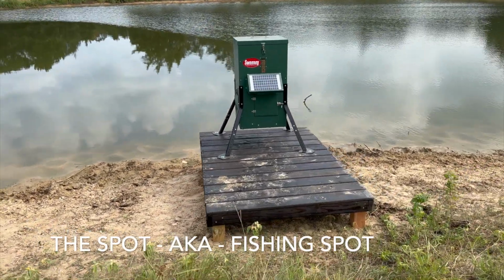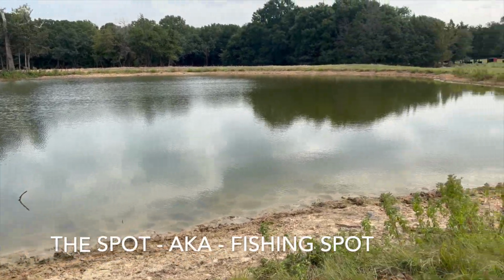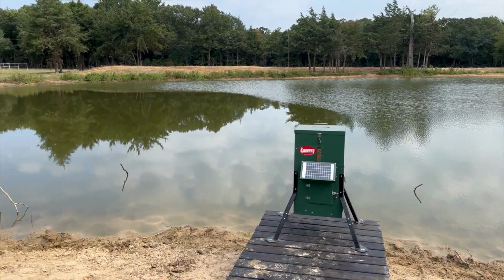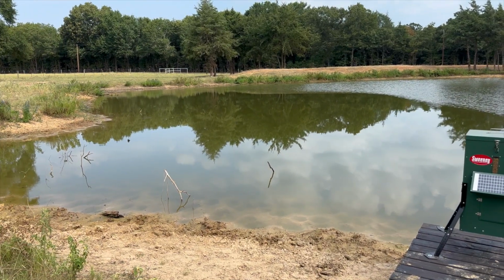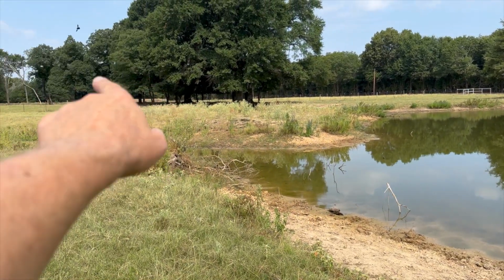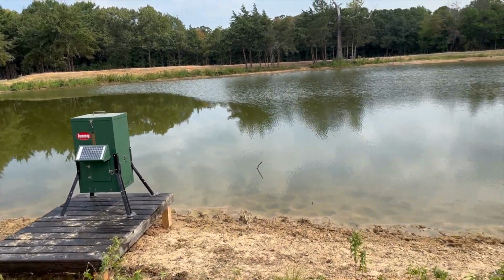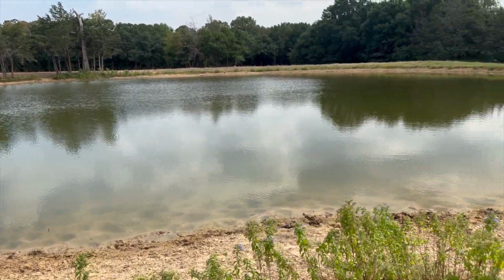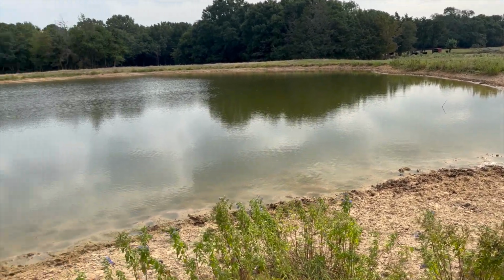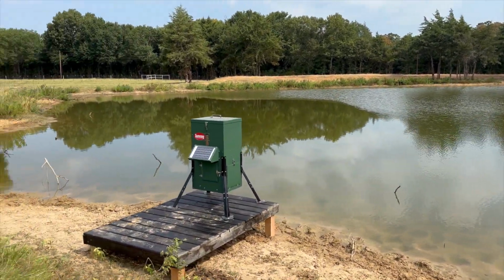All right, well, what are we doing today? Well, today we are on Operation Trophy Bass Pond, or I should say Trophy Fishing Pond. So this is a journey we're on where we want to make this a spot. We're going to build a gazebo over here with a fire pit, but we want this to be the spot. We want this to be the grandkid trap, friend trap, whatever you want to call it. So when somebody comes up here to go fishing, we want it to be where you cannot miss.